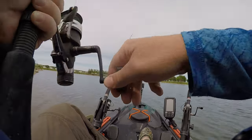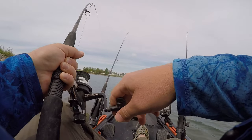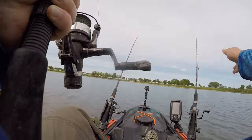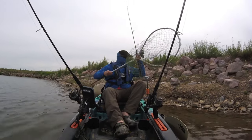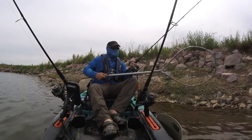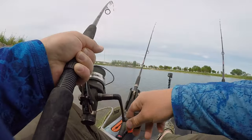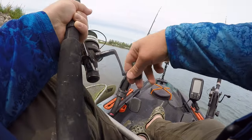Feels like a pretty good fish. Got some power to him. I'd love it if I could get him to come to land him on the left side of the kayak here, because my other two lines are off to the right. Come on, baby. I've been working hard for this fish today. Hours and hours. Got blisters from paddling.